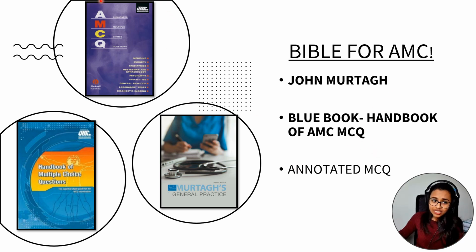Okay. Another textbook that AMC tells you is the annotated AMC MCQ book, but it is also a good book. I had only referred few questions from there. I couldn't do this book completely because of the lack of time. But if you guys do have time, I would definitely recommend you to do this book also. This is also another wonderful book that has been released by the AMC, the Australian Medical Council. So these three books are basically the Bible for AMC that I want you to read completely.